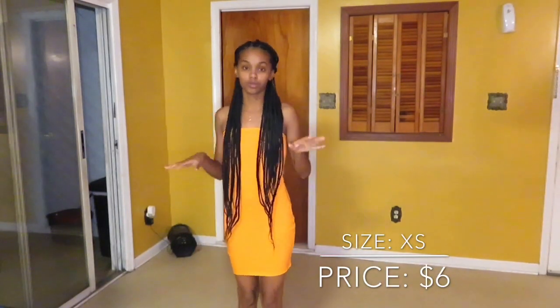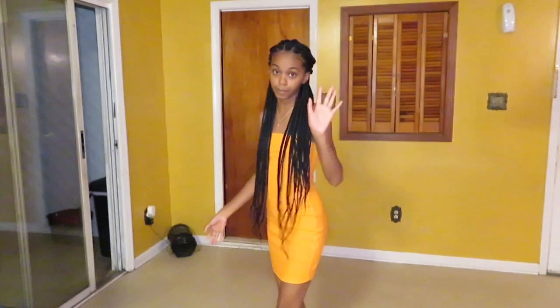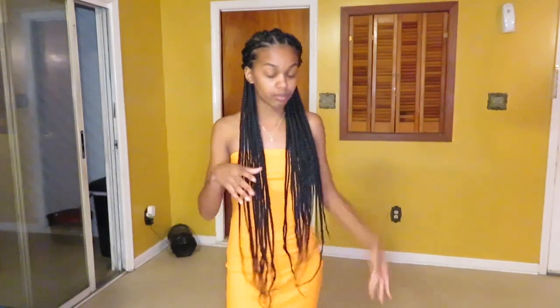Okay, you guys, so this is the first outfit. It is just a little tube dress, size extra small, I believe, and it fits really cute. I'm gonna let y'all see the whole fit. It's true to fit. It really is. No complaints. It's cheap. It's cute. Just a little tube top dress. I could give this probably a 9-8 because it's a little bit big up here, but then again, my area is small. So yeah, but I like it as a dress.